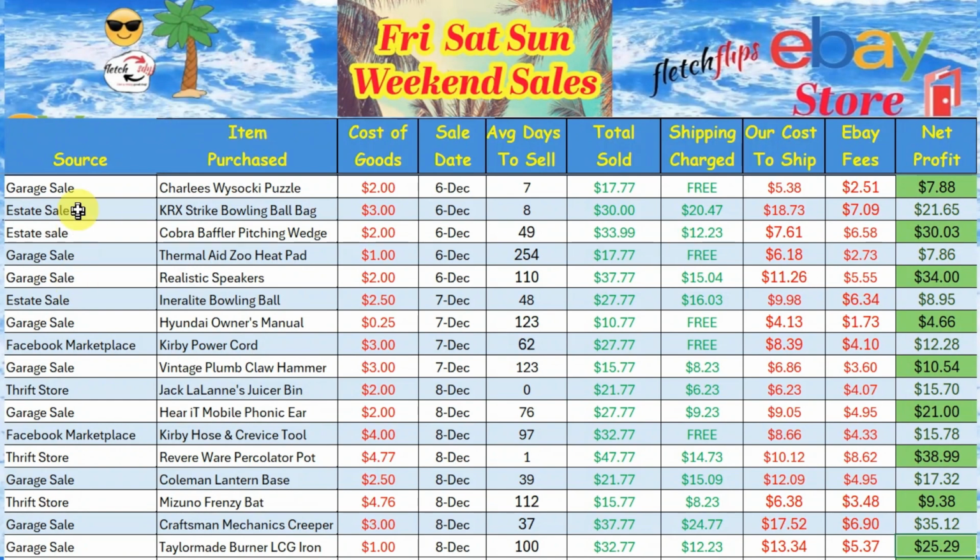In this column, we got where we bought the item. This column, it's the item that we purchased, each and every one of them. This is what we paid for each item, the date that it sold, and this is the average, or the amount of days to sell each item, the price that we collected for them, the shipping that we collected, the cost to ship the item, the eBay fees, and our net profit. So if you want to see the exact numbers, just pause the video and take a look.